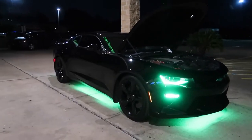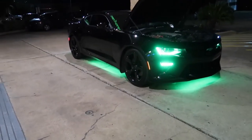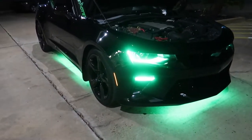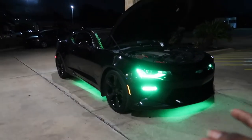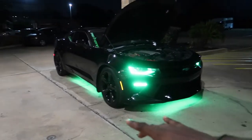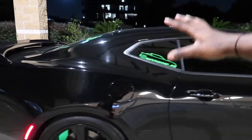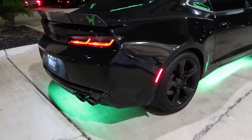You guys know how I am about the underglow, but I'll keep it a buck with y'all. On this joint, it looks hard, the way that it ties everything in. If you guys saw the car before, it had the green front splitter and the green side skirts. But then he switched it up and pulled out the underglow, and it definitely ties in the whole green and black aspect that he got going through the entire whip.